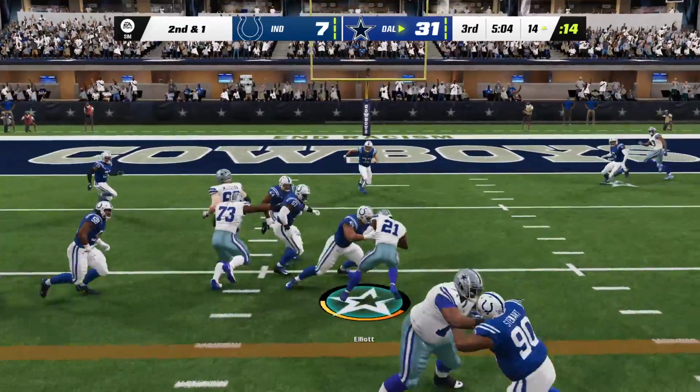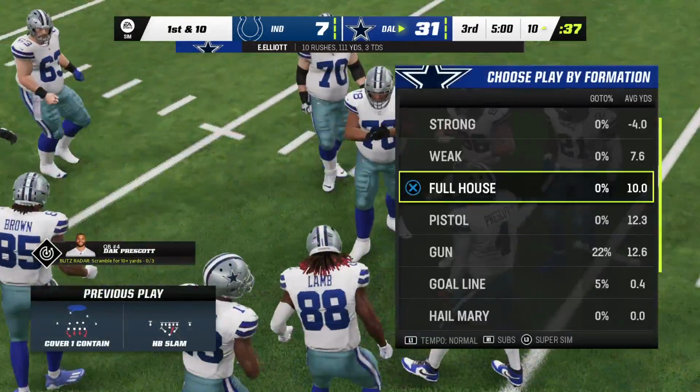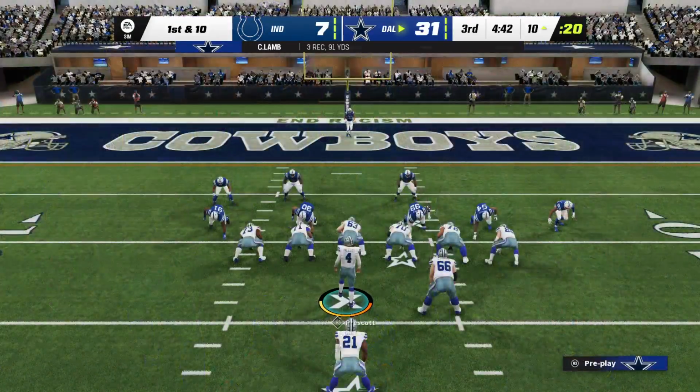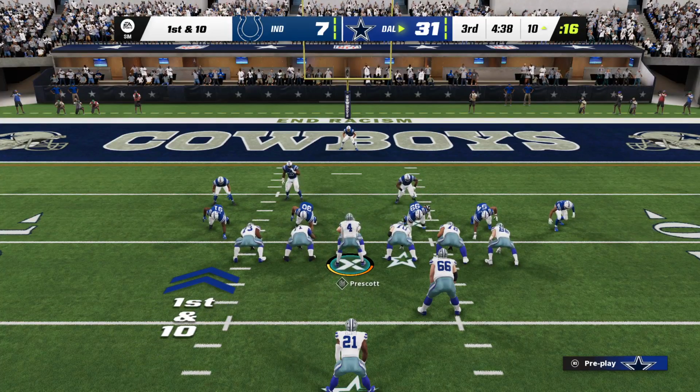10th carry now for Elliott. And he'll get it here to the 10-yard line. They'll get 3 as the drive continues. It's a first down. It's nice every now and then in this game not to see people overthink it. Just hand it to the old reliable guy, let him pick up the first down.